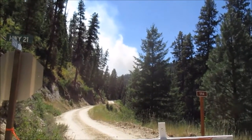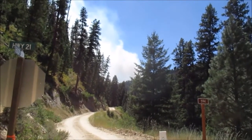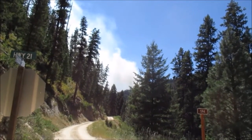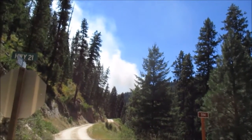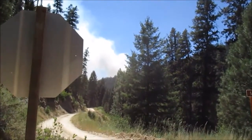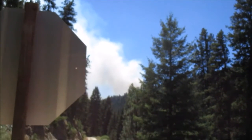This is the little canyon I was telling you about, Rock Creek drainage. I just stopped here because I saw what looked like a lead plane. It could have been a small single engine tanker, but I don't know, it might have been a lead plane, and I'll listen for a minute. We might get some good footage of a big aircraft coming by here. If I do, I'll turn it back on. Yeah, there's a tanker right there. I don't know if you'll be able to see him, but probably going to be dropping too far away to get any good shot of it.